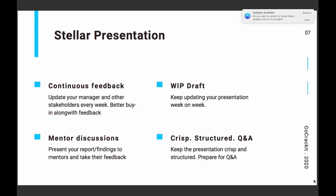Now, for this PPT, do take in continuous feedback from your manager and incorporate that. Have a draft work in progress PPT ready, which you update every week. Do have these discussions with GoCrackIt mentors and incorporate them as well in your PPT. Ensure that your PPT is crisp, structured, and you are prepared for Q&A. There are different styles in which you can present your PPT. Do not have boring slides. Use different tools like Prezi, Vimeo, Canva, Google Slides to make great PPT slides. It doesn't take much time, everything is available online. Take that effort to have a great presentation.